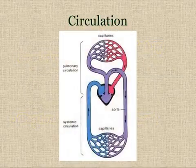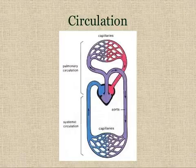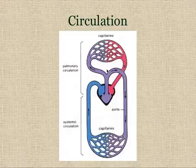Here is pictured the amphibian circulatory system. You can see that one loop takes blood to the lungs to get oxygenated, represented by the redder, pinker blood, and one loop takes that blood to the rest of the body. You'll see that it has a 3-chambered heart, so in this ventricle there is mixing of both oxygen-poor and oxygen-rich blood. So not all of the oxygen-rich blood will get taken to the body. Some of it gets mixed up and gets taken back to the lungs.